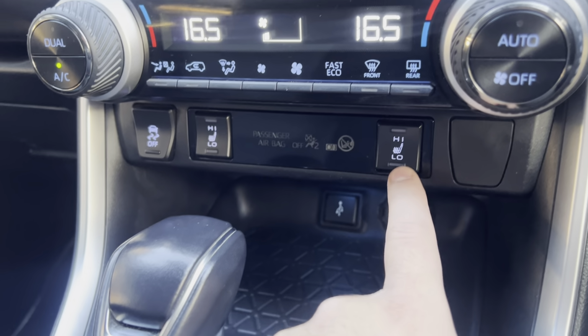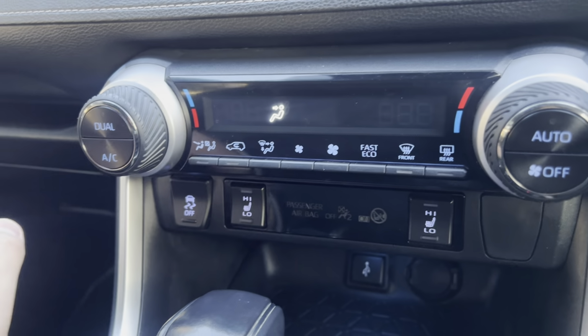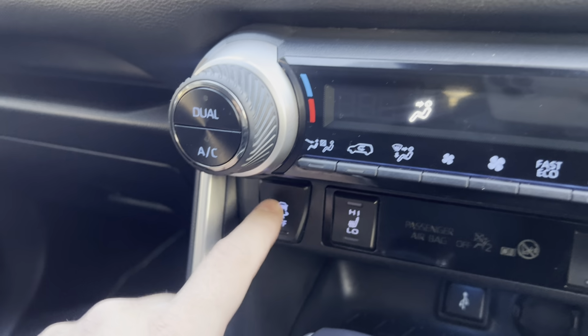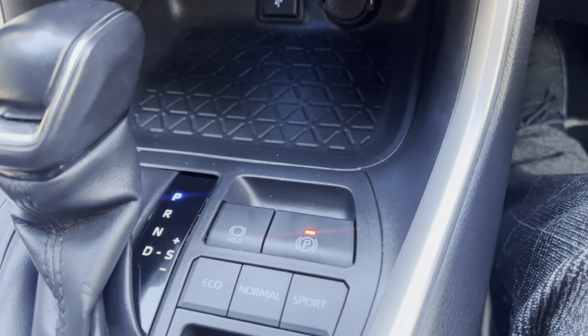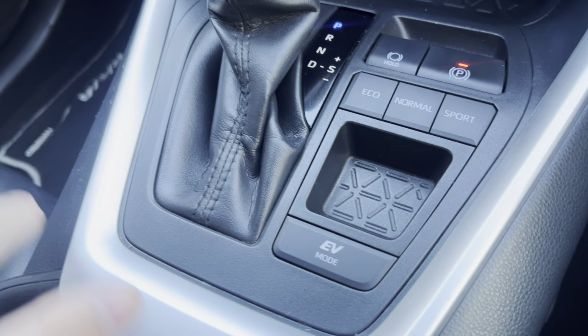Moving on down below, it does have the heated seats, so driver's side and front passenger heated seats. So let's just turn this off, just because I don't want the air to be blowing onto the microphone. It does have the traction control button just here, auto hold, electric parking brake. It does have eco, normal and sports mode, and you obviously have the EV mode as well.